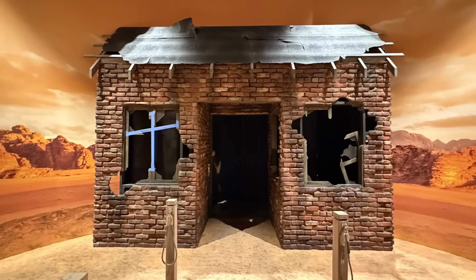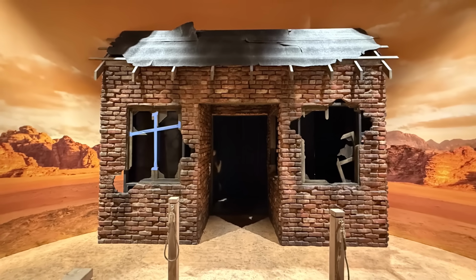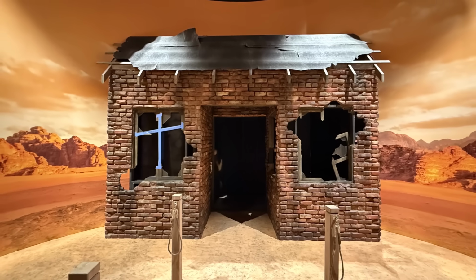It looked so cool. It kind of reminded me of a scene they did a few years back in Black Sabbath. For those that remember that haunted house, that was in 3D, and they had an outdoor nuclear scene.